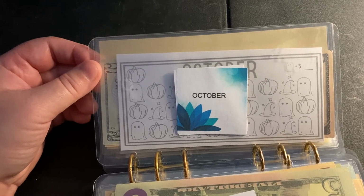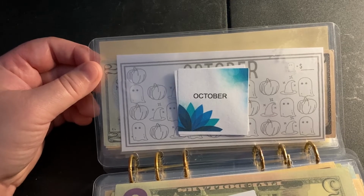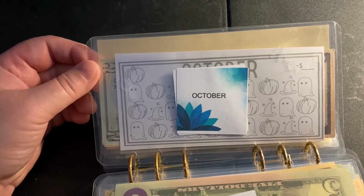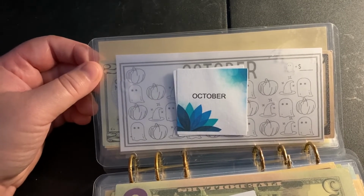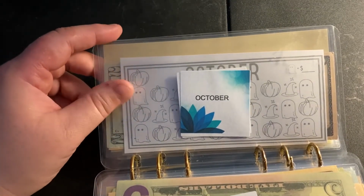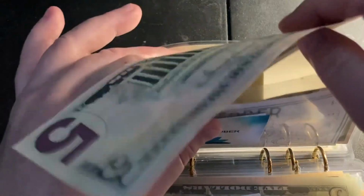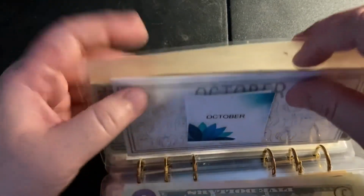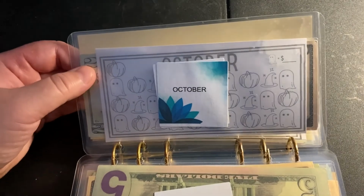Y'all, I may move this into May because that's when my kids would be graduating and I would be empty nesting. But for right now, it's going to stay in October. And we are going to put in a $5 as well. Now, I by no means am anywhere near empty nesting. Again, my youngest is 11, but I'm assuming he's going to be graduating hopefully by the time he is 16 because of his ability with retaining information and understanding things.